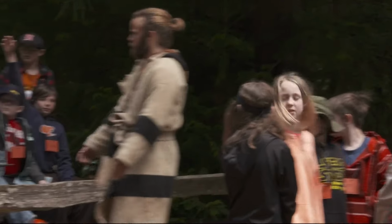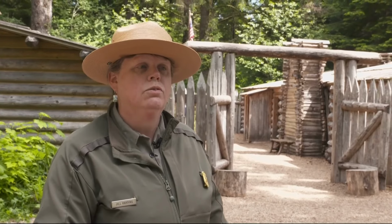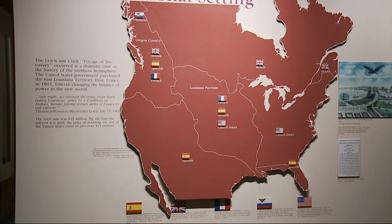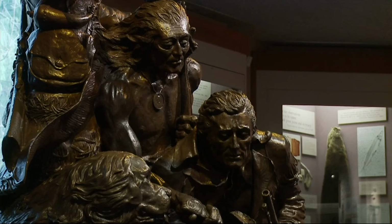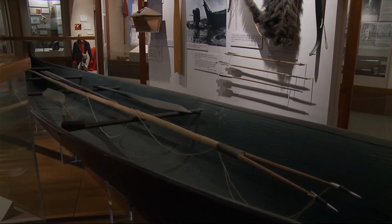In the summertime, we have rangers down here in costume, and we do different talks and demonstrations. So we usually have a couple of folks in the fort just answering questions, telling the Lewis and Clark story and the Clatsop story. Step into the Fort Clatsop Museum and learn more about the remarkable cross-country journey through exhibits, drawings, and equipment that puts you in touch with history.